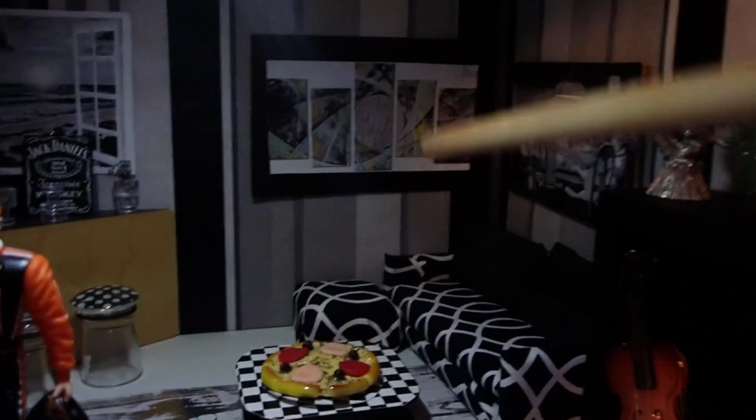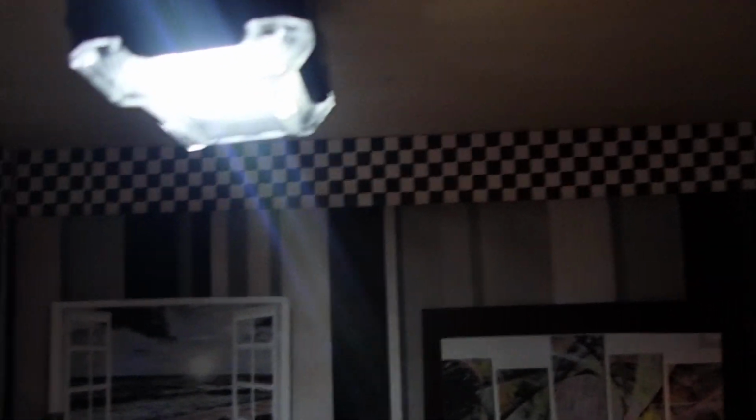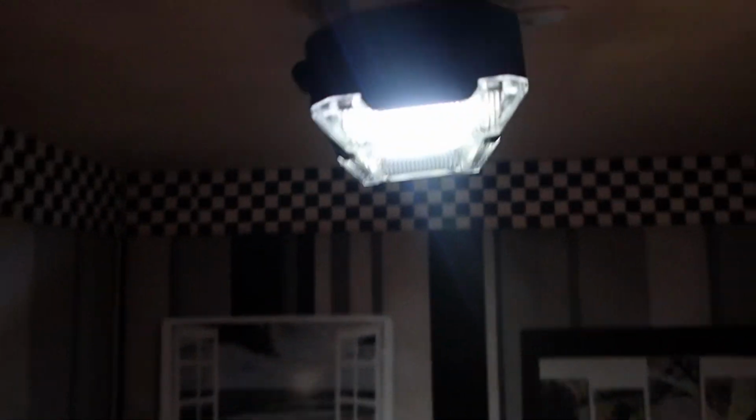Then I made the sofa over there. Took some printouts from the computer. This one I colored in with coloring pencils. That's why you see color in there. The window is also from a printout. The walls are from a tablecloth from the Dollar Tree, the black and white walls. Then I placed some border up there. It's from a file folder, black and white. Dollar Tree lighting. What else?